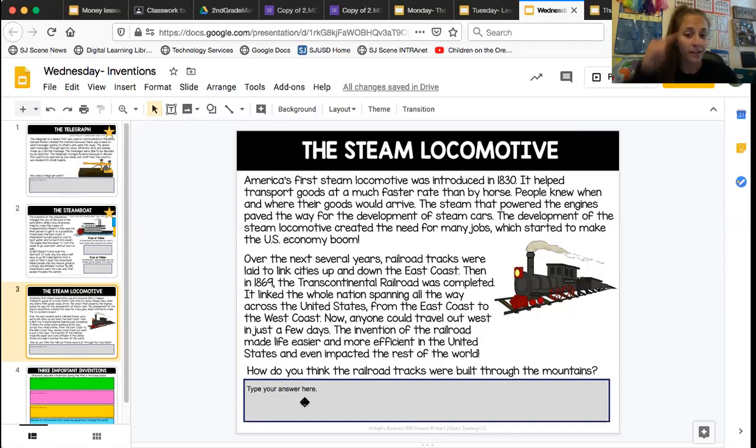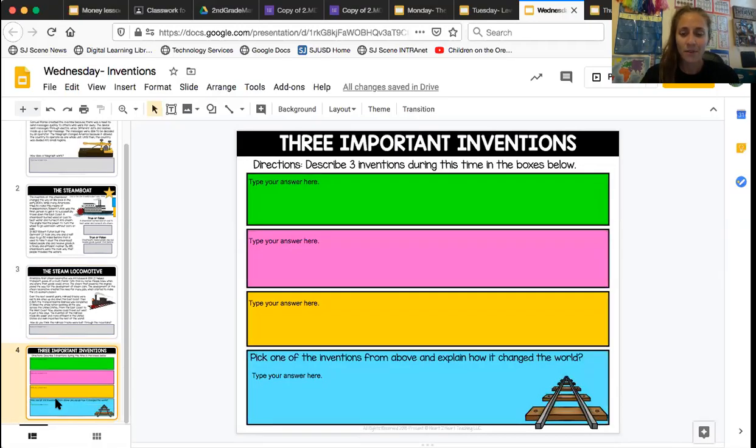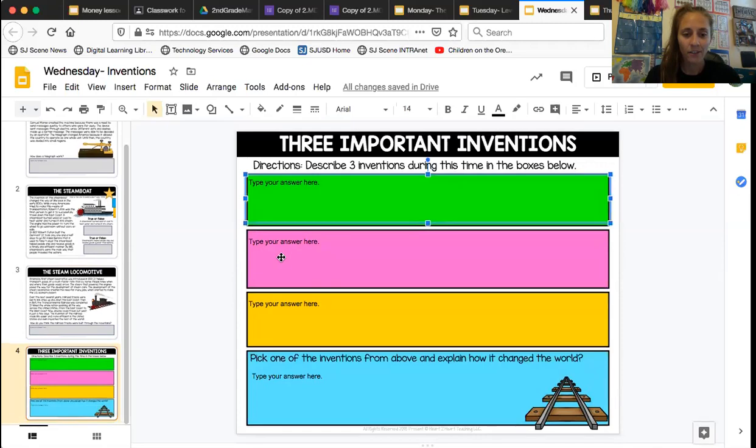How do you think the railroad tracks were built through the mountains? How would they make railroad tracks through the mountains? What's your opinion on that? And then describe the three inventions. Remember, you can go back and read about them. I want you to talk about the telegraph, the steamboat, the locomotive. And which one do you think is the most important? It's your opinion on this blue.